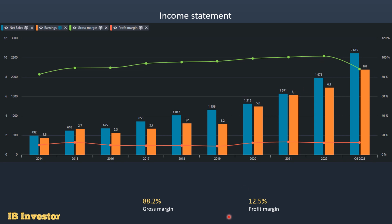Anyways, the profit margin here is 12.5%, which is very healthy. So nothing wrong here. It has been a little bit higher in the past. In 2021 they had recorded 13.2%. So it's been higher in the past, but a 12.5% profit margin for any company is good. But I would have assumed perhaps for this being a software company with really high gross margins that the profit margin would have been higher. But yeah.